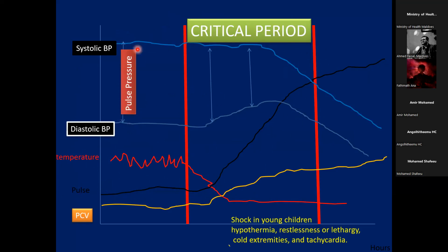This is the pulse pressure, systolic and diastolic. Initially, systolic remains normal, but then you will see the diastolic going up, making the pulse pressure narrow. Right here, you can see systolic minus diastolic is becoming narrow and narrow. So actually, you have to catch the patient here rather than here. If you catch the patient later, then it's too late to save the patient. But if you catch them here, then you can save the patient.